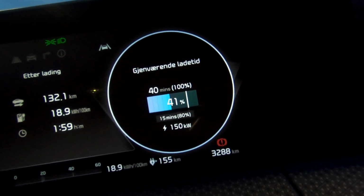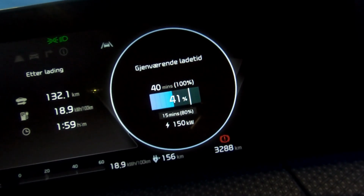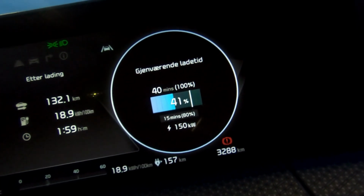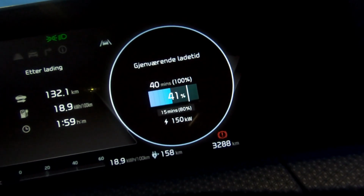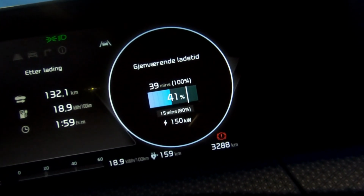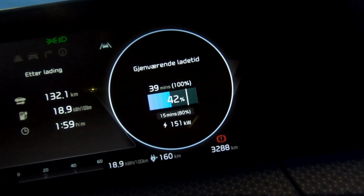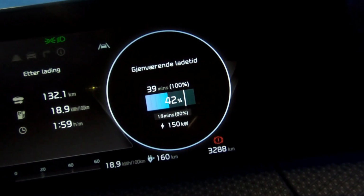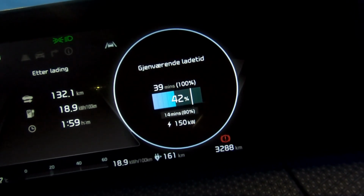The mad four-wheel drive GT variant with 585 horses comes next year, in about a year's time. The four-wheel drive has 225 horses, which is about the same as my Tesla has, I think. Except that that one has rear-wheel drive, so it should grip a little bit better. And then you have the GT variant with almost 600.